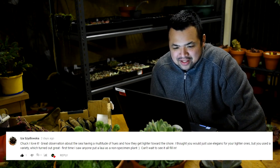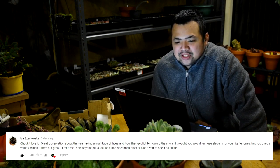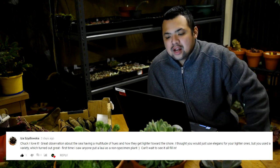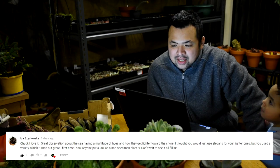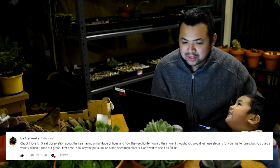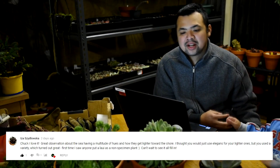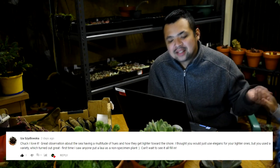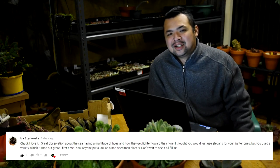From Iza Zidlowska, Chuck, I love it. Great observation about the sea having a multitude of hues and how they get lighter toward the shore. I thought you would use elegance for your lighter ones, but you used a variety which turned out great. First time I saw anyone put a lawi as a non-specimen plant. Can't wait to see it all fill in.